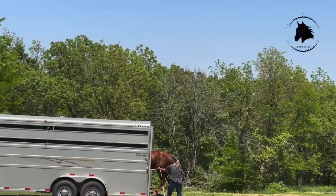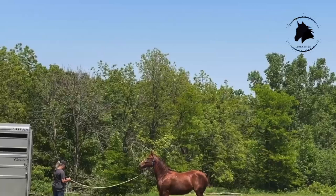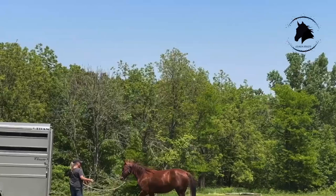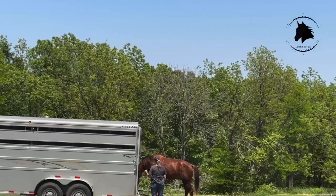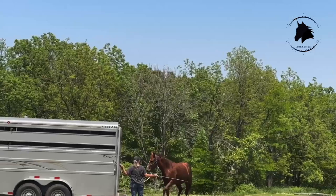Now, she stopped there because I didn't let the rope slide quick enough. You can see she's okay about getting in the trailer, but not about staying in the trailer. And this is a real common one. What a lot of people will do is get them in there, and then hurry up and close the doors. And if that's what you've got to do because they've got to get somewhere, then for sure do that. But understand then, you're just getting it done. You're not making it better for future attempts.